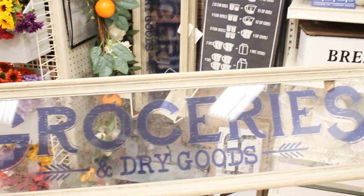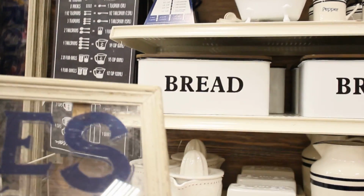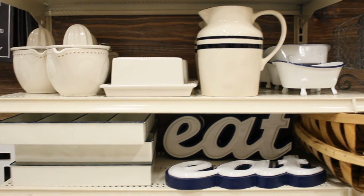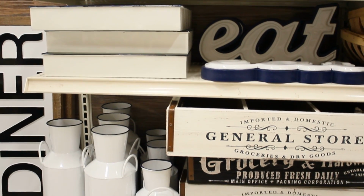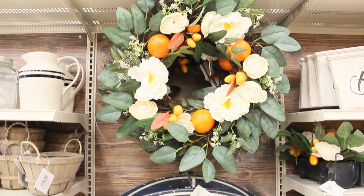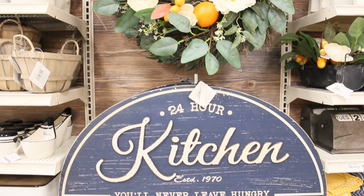We loved this groceries and dry goods sign. Mr. Romantic actually used to make a lot of different vintage signs when we had our flea market booth. It was kind of a hobby, but he's so good at lettering. It's one thing I'm terrible at is lettering, but he always hit it out of the park. I loved this general store crate. I used to find a ton of crates out at garage sales and they were so cheap. So it just is kind of hard for me to spend a lot on those.